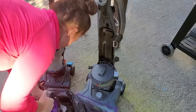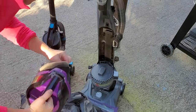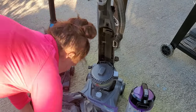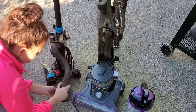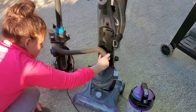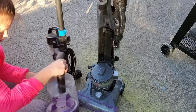Honestly, this is kind of weird and random, but it works. I've been doing it this way for a couple months, and it has helped a ton. So I empty it out and I take it apart as much as I possibly can. And then I use an old vacuum to clean the new vacuum. So I use the hose to suck up the filter and just do the best I can to clean everything out and get all the dust out.